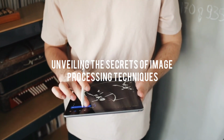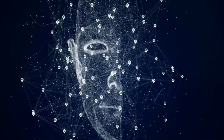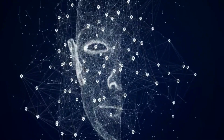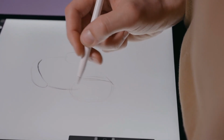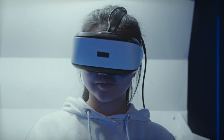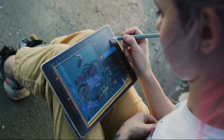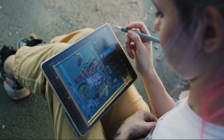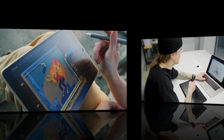Unveiling the secrets of image processing techniques. Now, let's explore the bag of image processing techniques that make all of this possible. Filtering. Think of filtering as a way to give images special glasses. These glasses allow you to modify the intensity values of pixels in a snap. In practical terms, you can enhance specific features or remove unwanted noise from an image. It's like fine-tuning a photo to make it look its best.